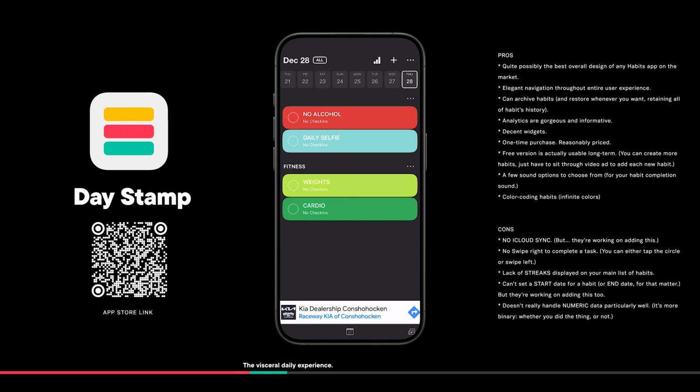An app can have all the bells and whistles and all of these features, but if you don't enjoy the experience of completing your habits every day, I just don't think it's going to stick. And everybody's going to have their own little preferences about what they like.